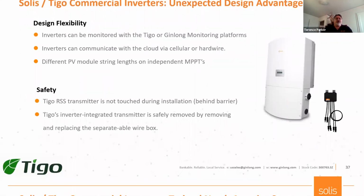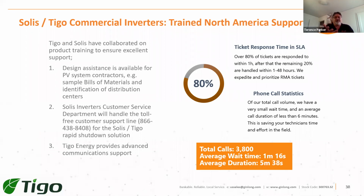And the thing that both Solis and Tigo are going to wrap this up with is trying to convince you that we're a safe company to work with, because we have trained North American staff ready to support you. And Solis is going to be your frontline provider of service. We've been trained by the Tigo staff on this product. So we understand not only how it's installed, how it's commissioned, how it's shipped, and how it's packaged, how it's brought up on the roof, how it's connected and where, but we also have a good understanding of its operations and how it might fail, and how it generally is such a solid product. We anticipate very little, essentially to have it fall invisible into your system, and that's exactly what we want it to do.